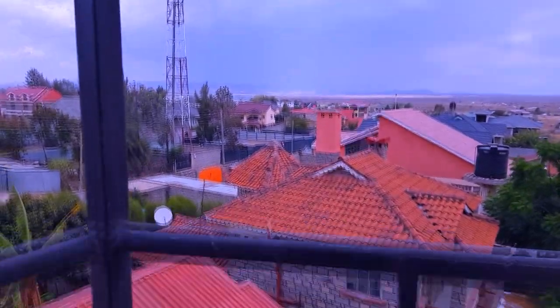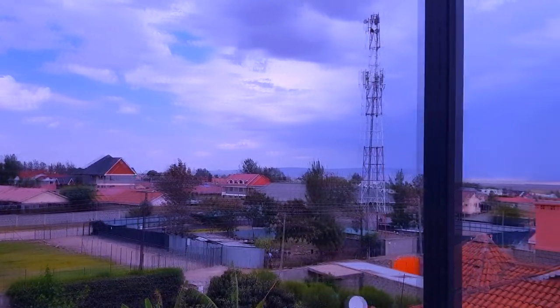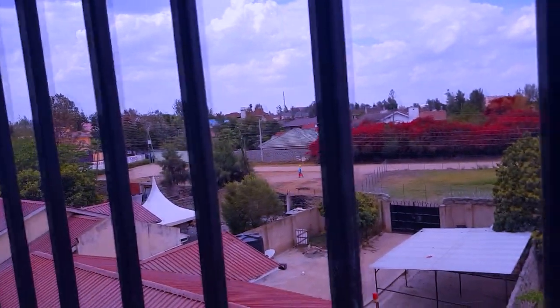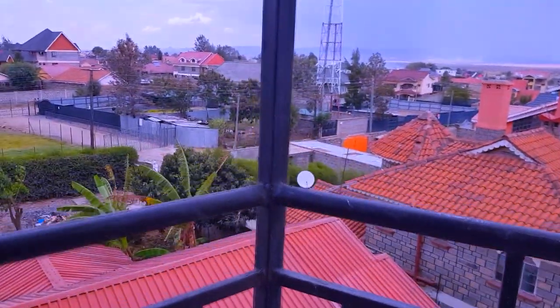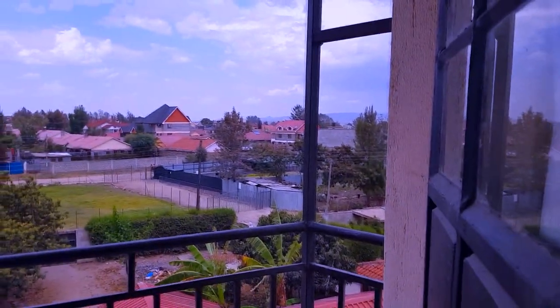Our neighbors live like this. Yeah, these are our neighbors. That's our neighborhood. Can you guys try guess where this is, basing on the neighborhood? Try guess if you know this area. We can't reveal our area. That's how our neighborhood looks, my people.